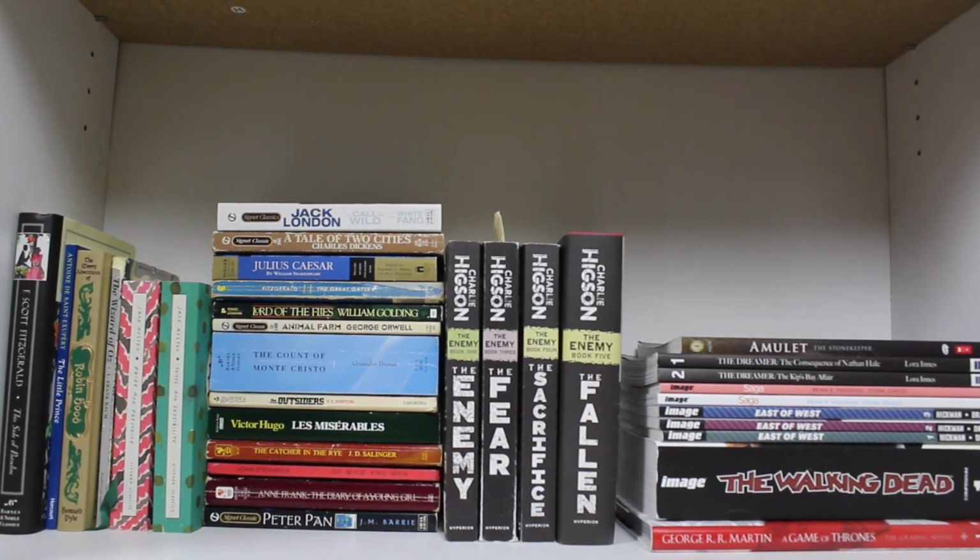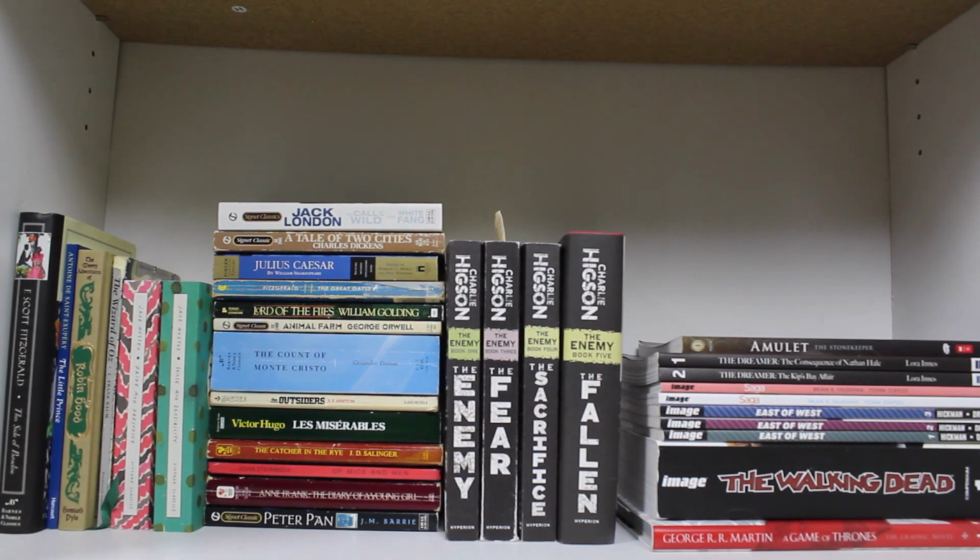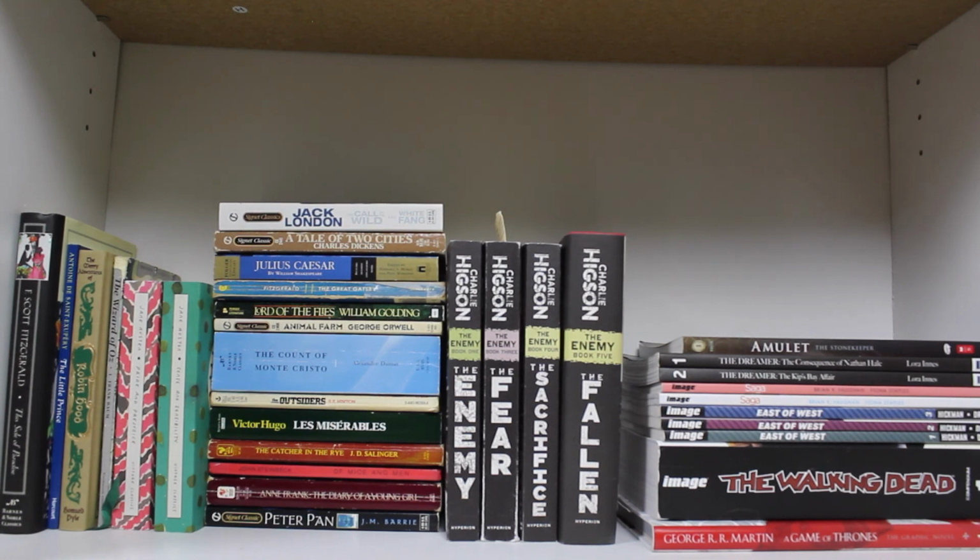Now, this other bottom shelf is very eclectic, and it consists of my classics, one sci-fi/horror young adult series, and my graphic novels.